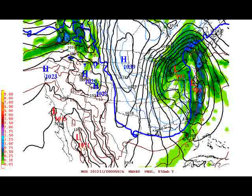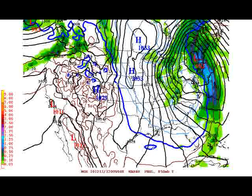Sunday evening, according to the NAM, that dry slot, that little area where there's going to be a break in the precipitation, moves in. So we are going to see a bit of a break in the action in eastern Kentucky during the evening hours on Sunday. That'll move into West Virginia in the late evening, overnight hours before midnight. And then by 7 a.m. Monday morning, everyone is dealing with snow.